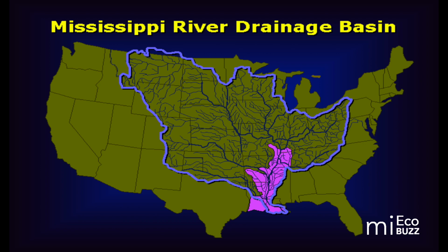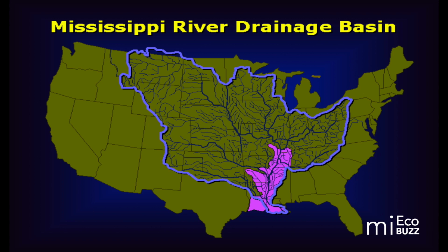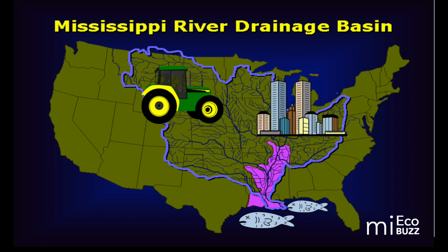Let's go even larger scale for a minute and take a look at the largest river system in the United States, the Mississippi. This watershed is huge, covering over 1.2 million square miles, almost half of the land area in the entire continental U.S. It discharges nearly 4.5 million gallons of water into the Gulf of Mexico every second. This water travels into the Gulf from all across the eastern and central United States, from both urban centers and rural land, carrying all sorts of particles with it.